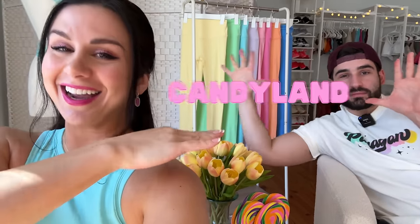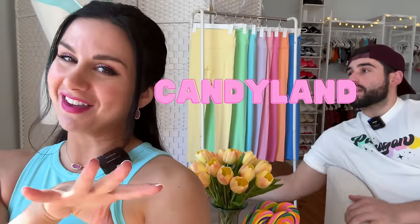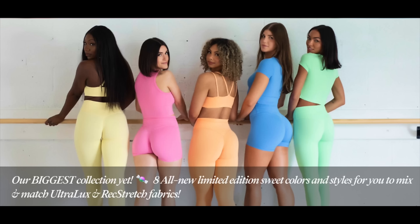Have Paragon's biggest launch yet. Paragon's dropping their Candyland collection March 7th. I hope you guys are ready because these are the pastels we've been waiting for. We've been begging for them. We've been saying, come on, y'all, where are the spring colors? Here they are, right here. Eight colors to choose from. Eight unique, beautiful pastel colors.